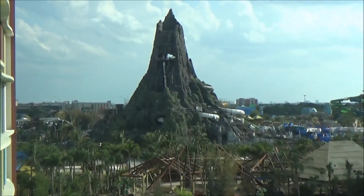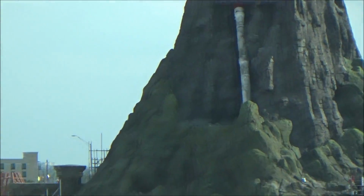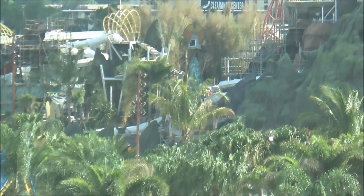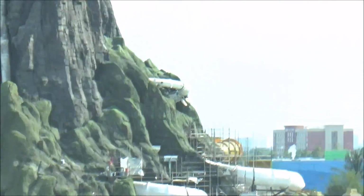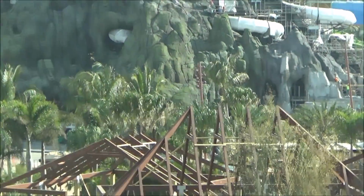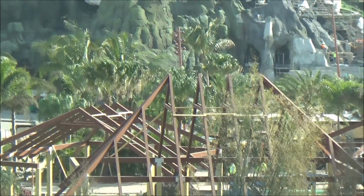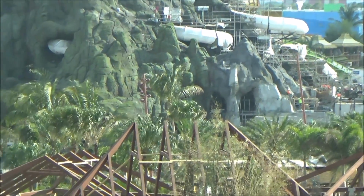Taking a look at Krakatoa Mountain again, here is where the capsules are, and two of those slides actually come out down here on the left. You can kind of see them there. We showed them to you just a moment ago. But then also the one slide we see right here, this white tube, goes straight down and comes out right around here. If you go back to our earlier construction updates, end of last year, early this year, without all the trees there, we can see that.